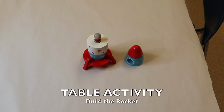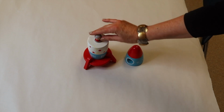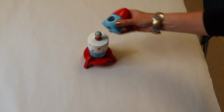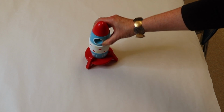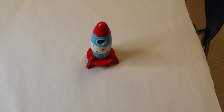Another activity that we'll have for our transportation theme is this space rocket, and we put the astronaut inside, and you take it apart, and then you build it, and there are magnetic pieces on there that help them to just stick right on there. So this is a fun little activity that we will have at our table during centers time.